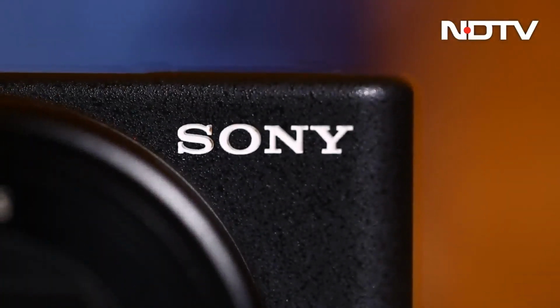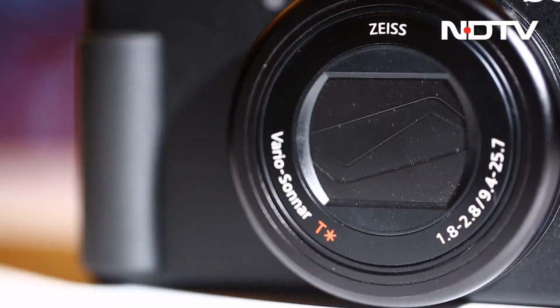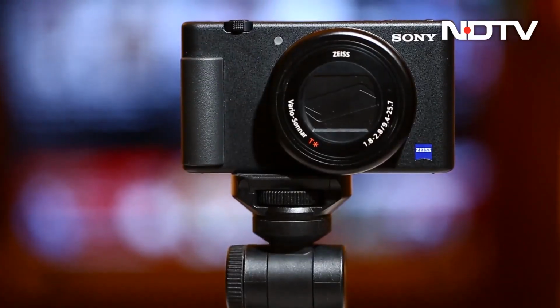This is a camera that I absolutely love. It's by Sony, the Sony ZV-1 camera. I love it because it's an ultra compact, has a lot of incredible features within it, has 960 frames per second, works on default mode beautifully, and also more importantly, the audio is absolutely fantastic.